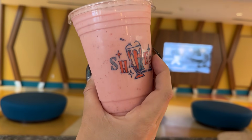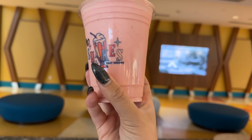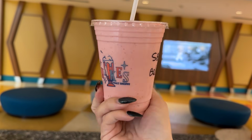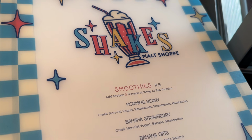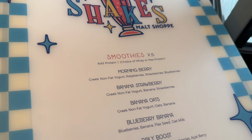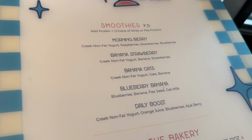Grabbed a strawberry banana smoothie from Shakes. It's actually really good. I added the protein powder. They made it from scratch. I watched them get out the strawberries and the bananas and the yogurt and make it right here. I've wanted smoothies in theme parks for years because I think they're a really good breakfast or snack, but most of the time if you can find them, they're the pre-made really sugary kind, and this is fresh and delicious.